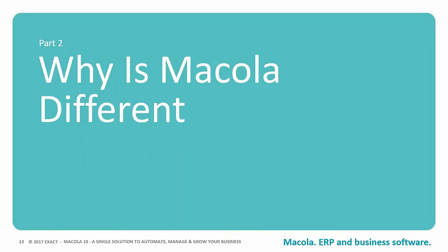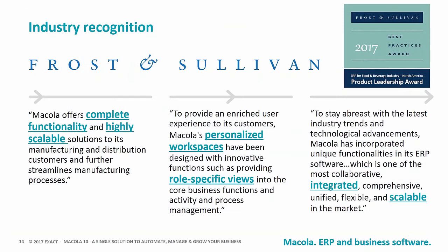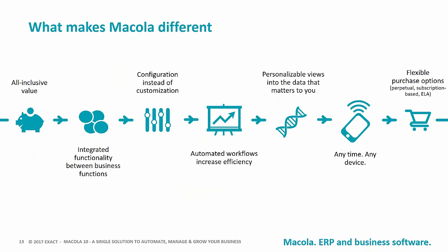So why is Macola different? Well, for starters, let's look at some industry recognition that Macola has recently received. This is from Frost & Sullivan. We recently won an award from them for product leadership in ERP. When describing Macola, Frost & Sullivan mentioned things like complete functionality and highly scalable, personalized workspaces, role-specific views, it's integrated and scalable. We're proud of this recognition from Frost & Sullivan, and we're looking forward to winning more down the road. So what makes Macola different?